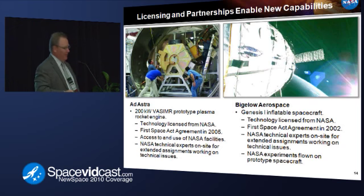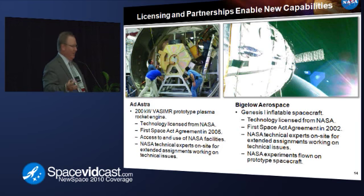Just a couple of examples that you may be aware of in relationship to NASA and how licensing and partnerships have helped enable some of these things. With Ad Astra and Franklin Chang Diaz, of course, he was a NASA astronaut, did some research when he was at NASA, and then when he left to start Ad Astra, the technology for the VASIMR rocket that was developed at NASA was actually licensed to Ad Astra. And there were Space Act agreements and NASA experts who went to work with him and share their expertise and develop those capabilities, and there was access to NASA facilities and so on. In fact, I don't know if Andy mentioned this to you, Andy Petro, when he was here on Thursday, but he spent a couple years working with Franklin at Ad Astra.